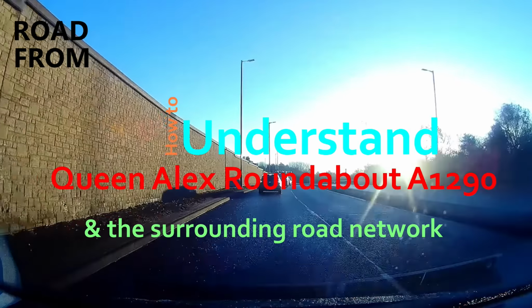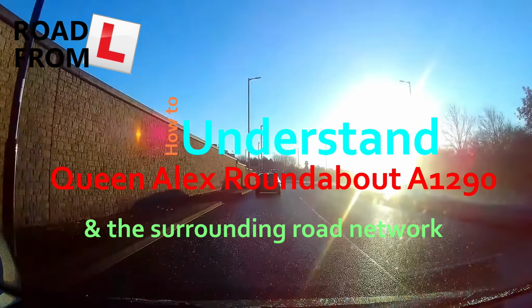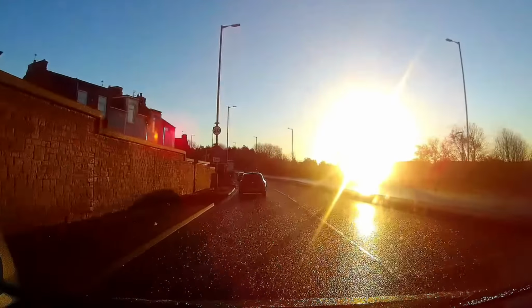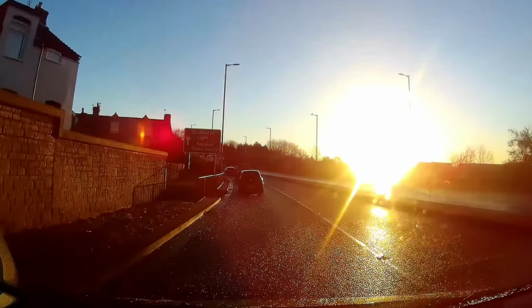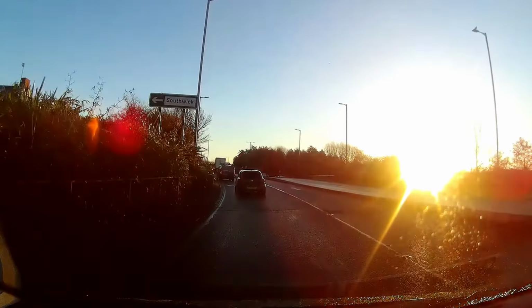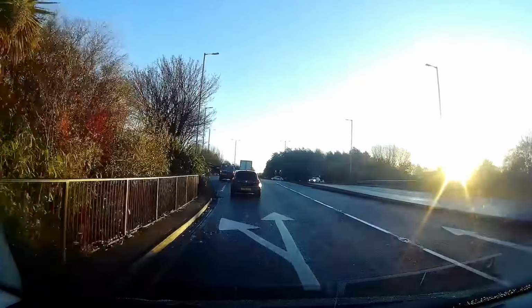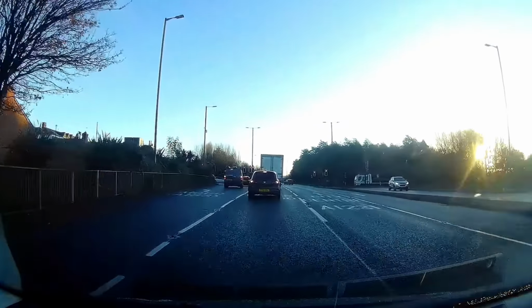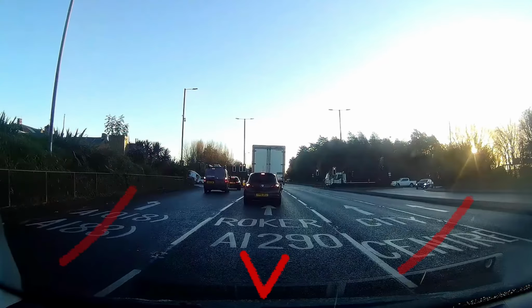How to understand the Queen Alexandra roundabout, the A1290, and the surrounding road network. Approaching the traffic lights, the road splits into three, with a slip road on the left. We're taking the A1290 to Roker.